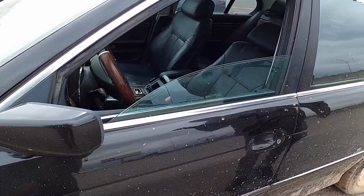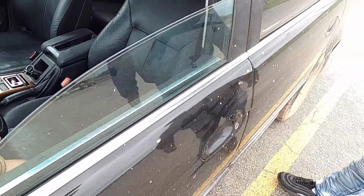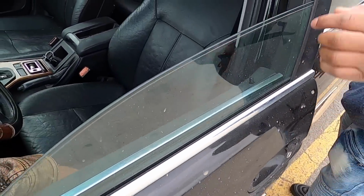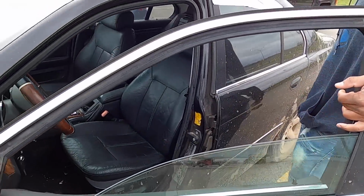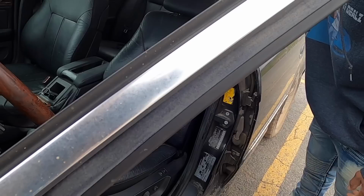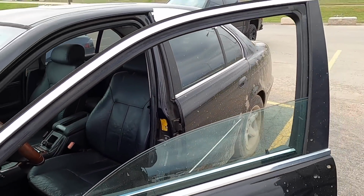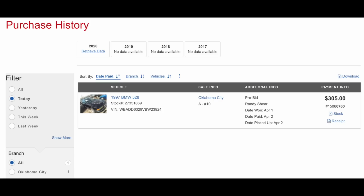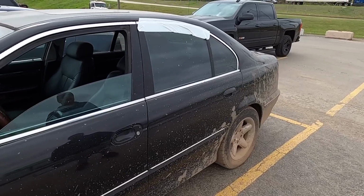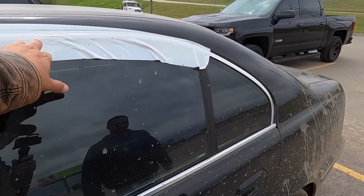Someone probably bumped it off, you know? So I guess you have to remember to keep the window down so you can get in. Yeah, this works. Oh, it's got a yellow sticker on the inside. What is that? The quality team? I don't know. So it was $305 out the door, obviously sight unseen, because they don't let you look at the cars anymore. It looks like we got an issue with the window regulator and/or motor over here.